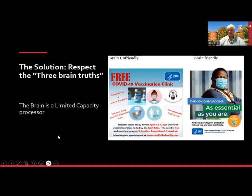Another brain truth. The brain is a limited capacity processor. Again, the message on the left doesn't respect this brain truth. The message on the right respects this brain truth and is brain friendly.